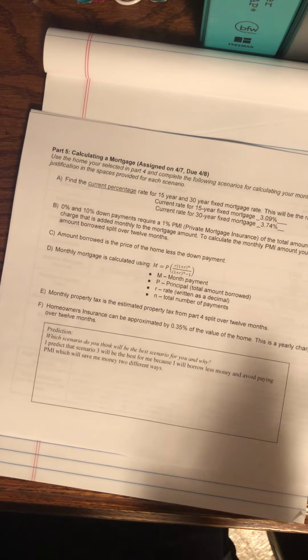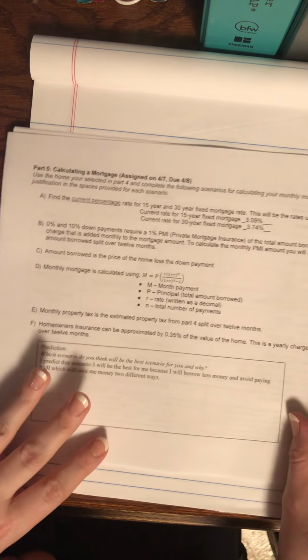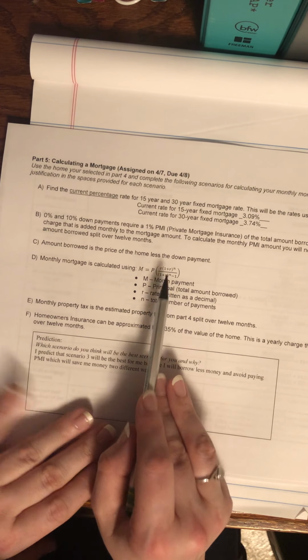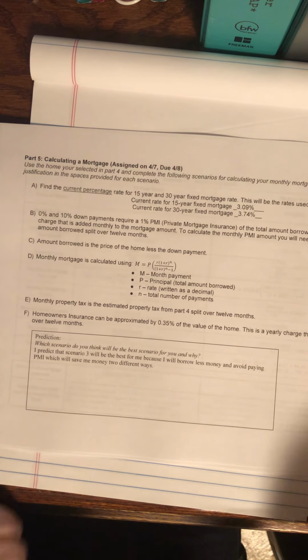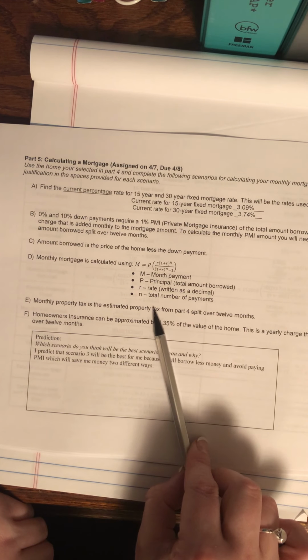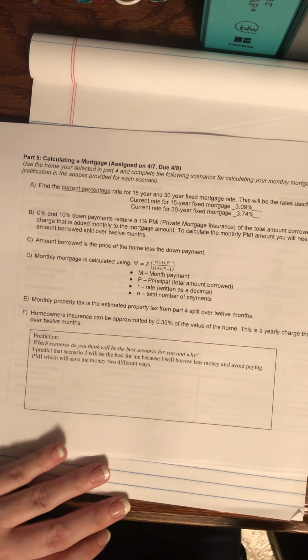Now, sadly, in your original document, all of these symbols turned into question marks. I'm so sorry about that. I didn't even realize that had happened. So please take a moment, take a look at this. This is available on Edmodo, so you can see what the real formula actually is. And there are a whole bunch of different details here.